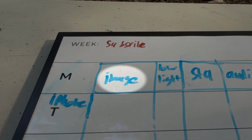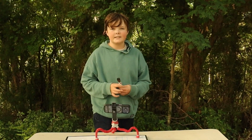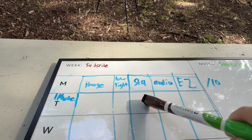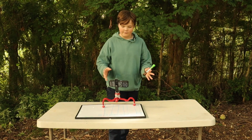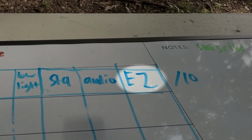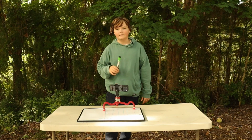Number 1 is the image quality, so how well the image actually looks. Number 2 is low light, so how good is the camera in darker scenarios. Star stands for stabilization. Then audio, how good the microphone sounds. And then easy, how easy it is to use. And we're gonna give them all a score out of 10.